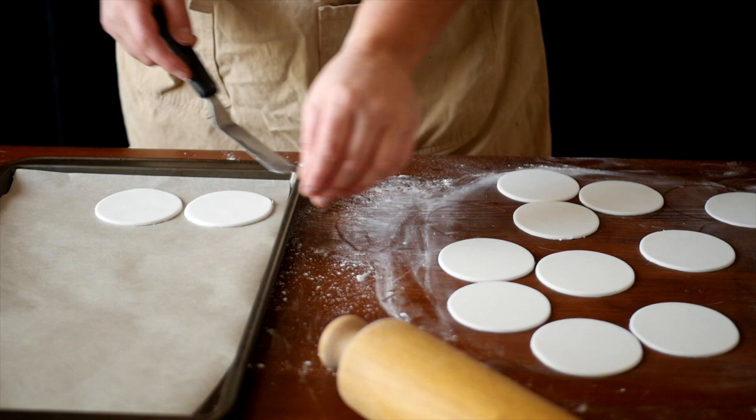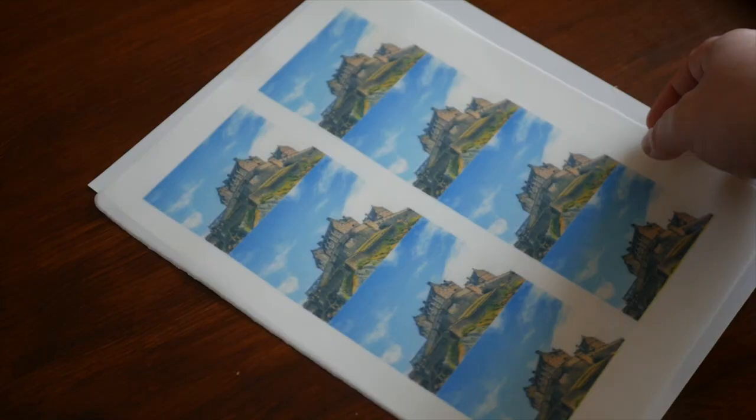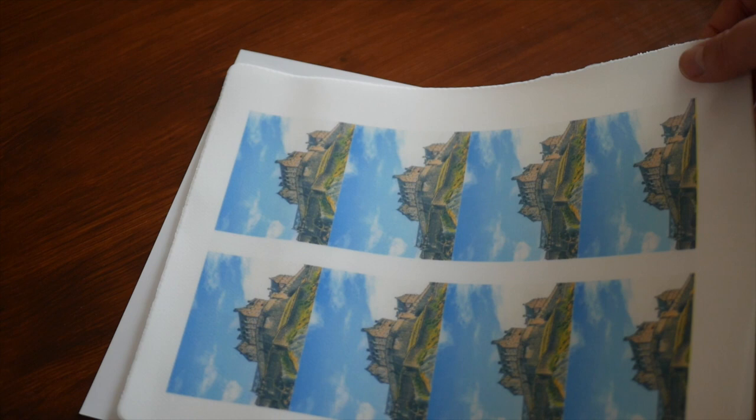I tried all sorts of things to get the castle to work. I tried doing it with chocolate and using royal icing to pipe it, but eventually I just settled on printing a photo of it using edible ink on marshmallow paper. This is 100% edible and just tastes like marshmallow.